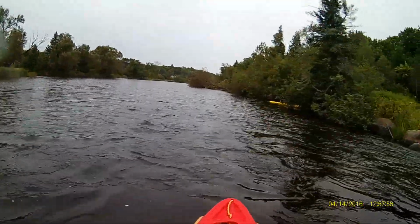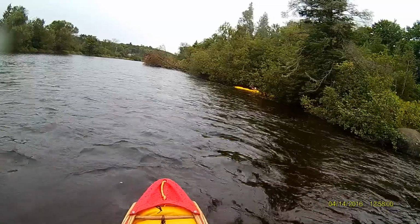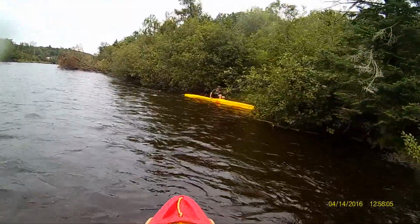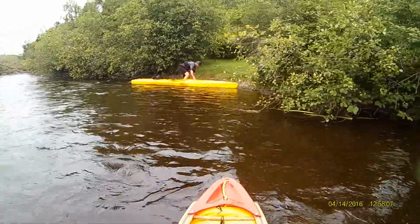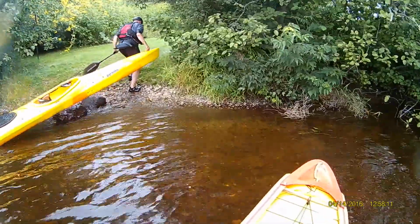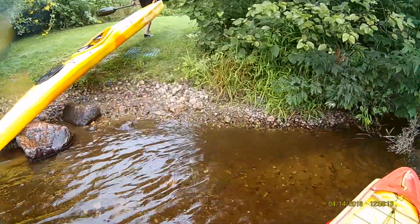So here's the takeout. There'll be some kids here to help you with your boat. On race day, you just got to drag it up on shore a little bit. So pull into this eddy and had a nice dry quick run.